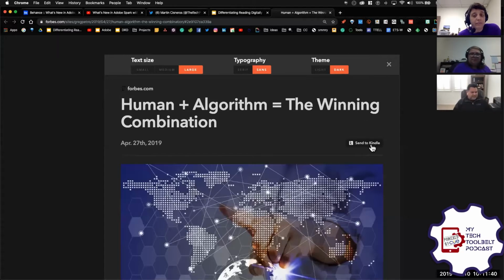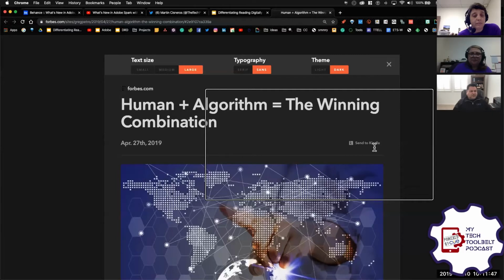And then my favorite, because I'm a different type of learner, like many kids are. There's a section down here that, once you use the Mercury extension, allows you to send it to your Kindle. Now, whether your kids own a Kindle or not, it doesn't matter because you can download the app for free.